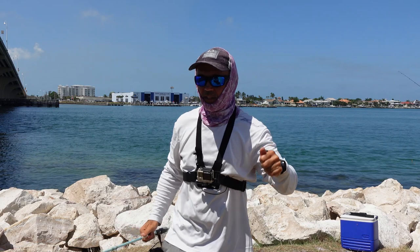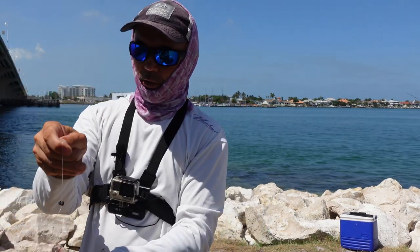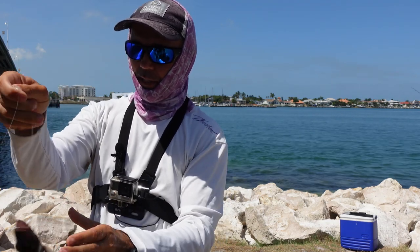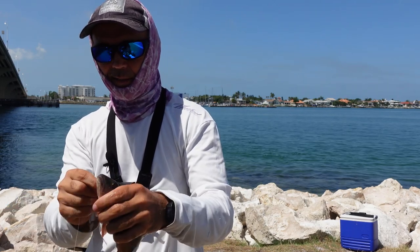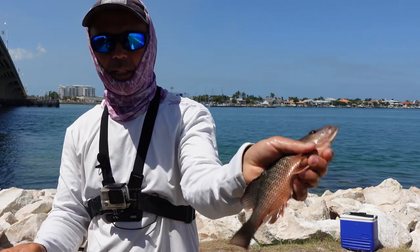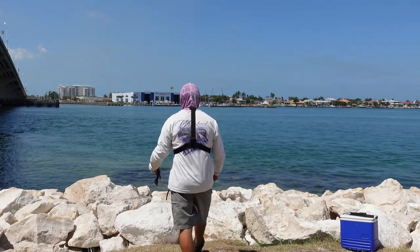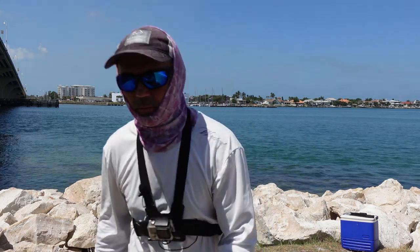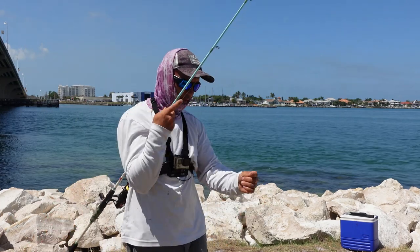This is 10 and a half, it's gonna be our third. So we got three fish and all of them keepers. This might be, first of all, this might be like 10. Let's see. Yeah, we'll let this guy go, he's like 10. Looking for 10 and a half or 11.